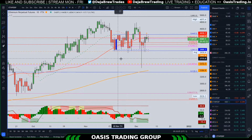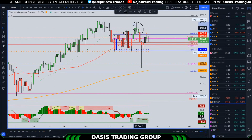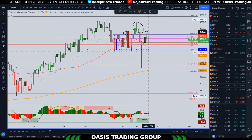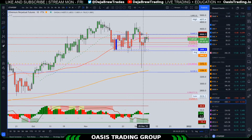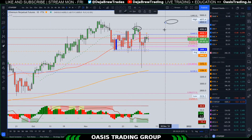Ethereum is kind of stuck in a range here. You have the range high, which created a deviation here and a deviation here. This is also the OTS trail, giving you a little sell signal. If you can get above the range high, get above this OTS trail around 4440, you want to look for around 4600, and then probably an all-time high around 4800.